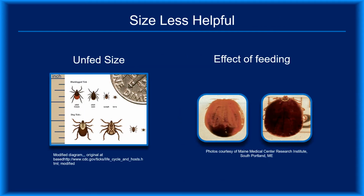Size is not a reliable way to tell tick species apart. Although the diagram on the left accurately depicts the relative size of the black-legged and American dog ticks, feeding disrupts that relationship. Look at the two fed ticks on the right. You can see that size alone is insufficient for identifying their species.